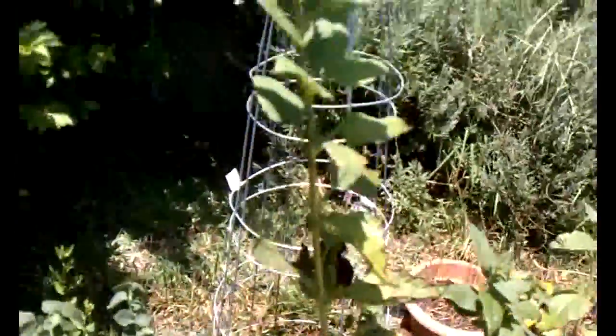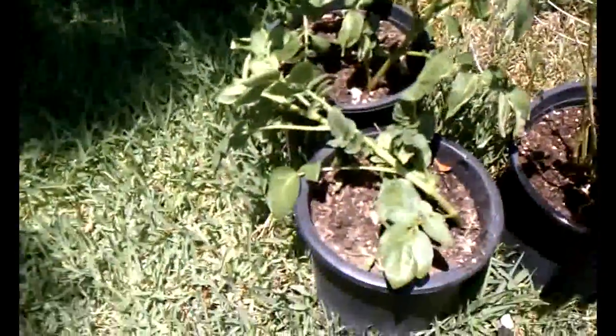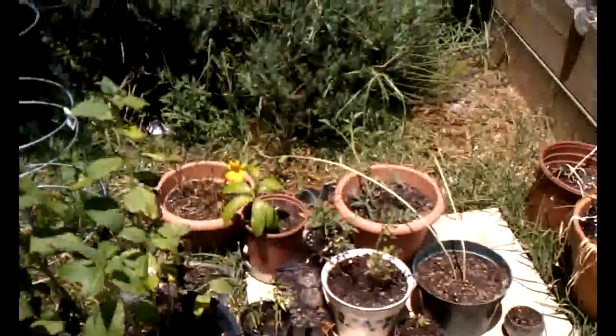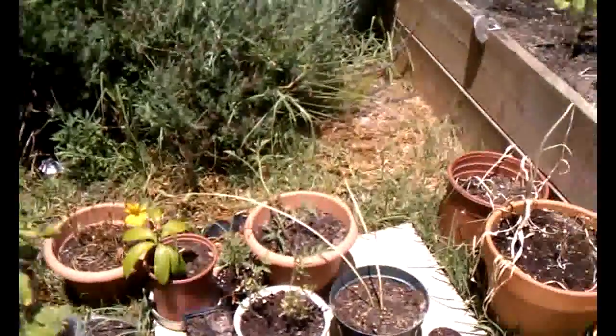And here's the other Jerusalem artichokes that I planted back in the winter. Coming up pretty good. Flowered. Flowers are shriveling up. And those potatoes that I just experimented with in that little bucket. Really crazy. And just some miscellaneous stuff that some is dying off, but some I'll be able to put in the ground. There's a tomato plant back there.